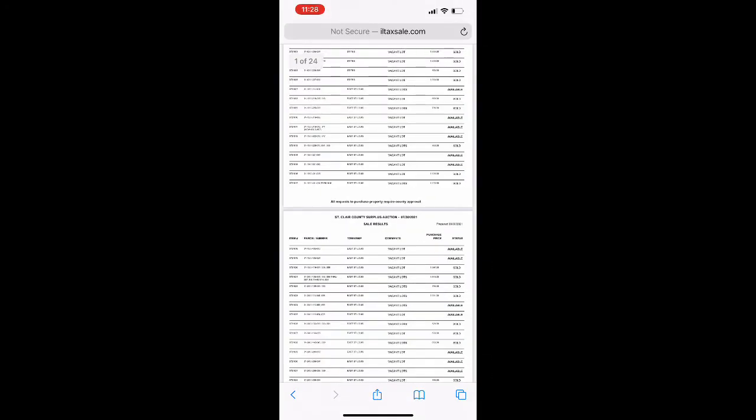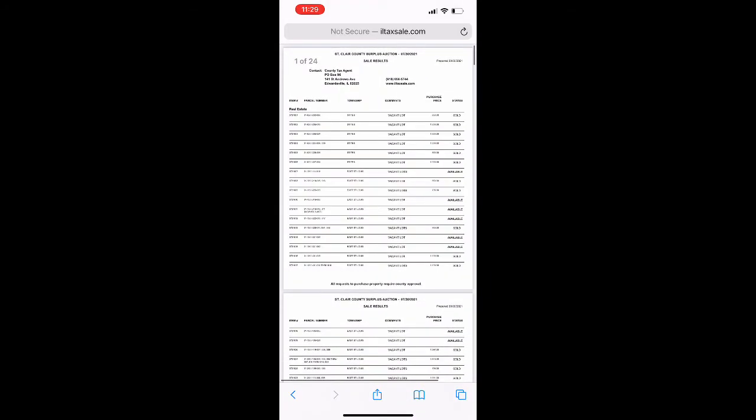And that looked like it was 3 properties. So yeah, I'm thinking that's pretty much a deal. But this right here is only going to show you the properties that have been sold, but the catalog actually shows you the property. It actually shows you a picture of the property, so you can buy the book. I think that's $20 right now.